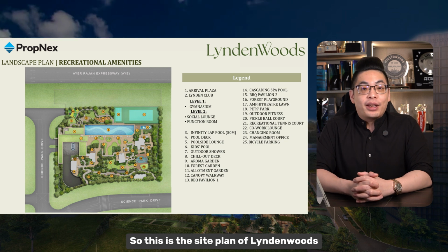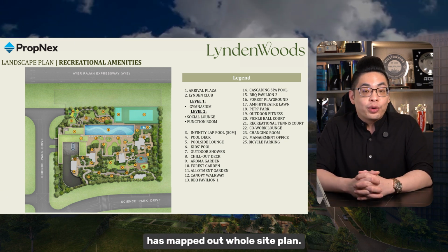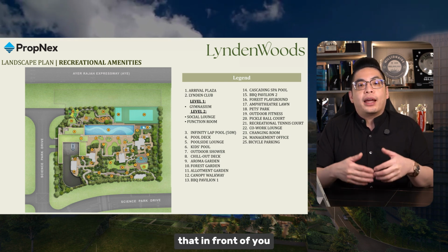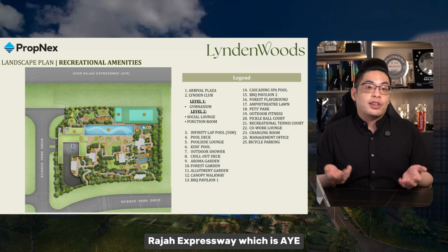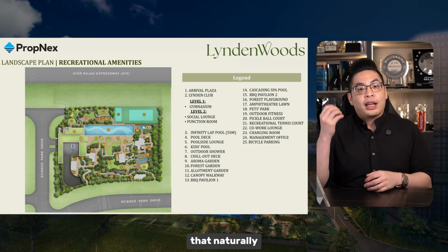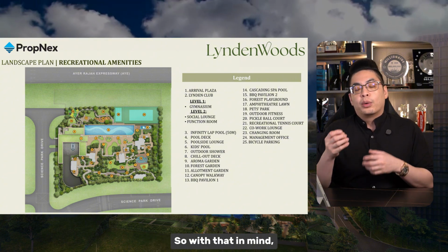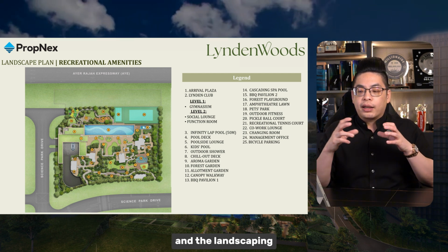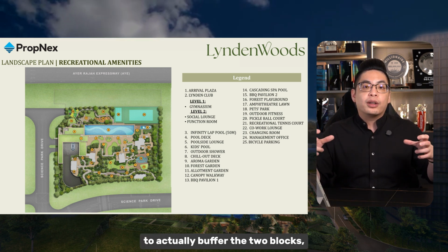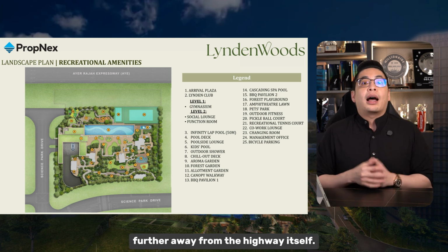So this is the site plan of LyndenWoods. You can see from here how the developer has mapped out the whole site plan. In front of you, you are facing the Ayer Rajah Expressway, which is the AYE. And with that, naturally a lot of consumers will be worried about the noise. So the developer has placed the tennis court, the swimming pool, and the landscaping to buffer the two residential blocks further away from the highway itself.